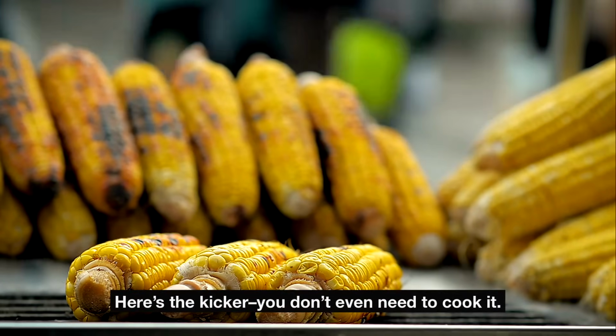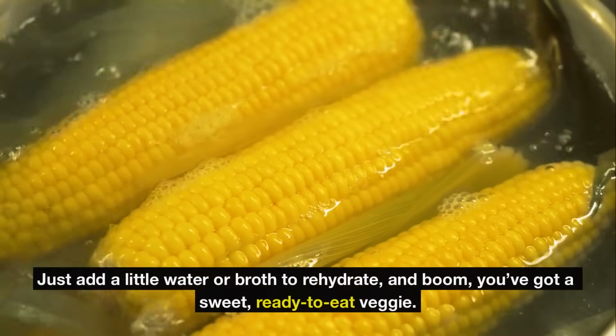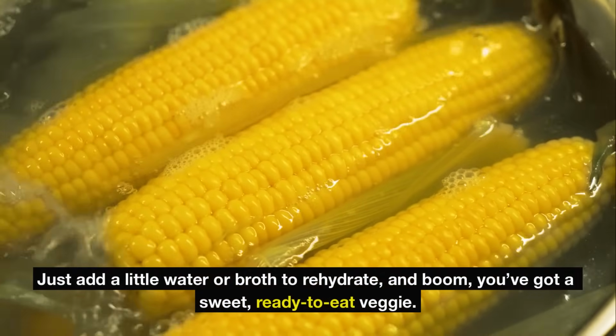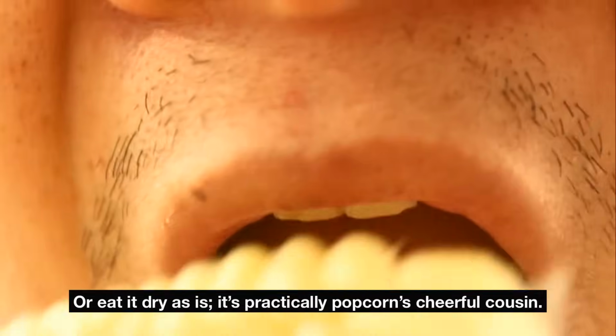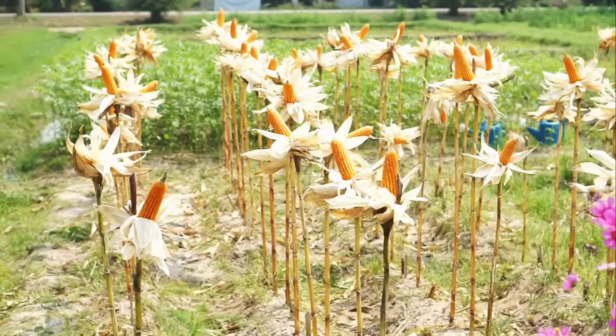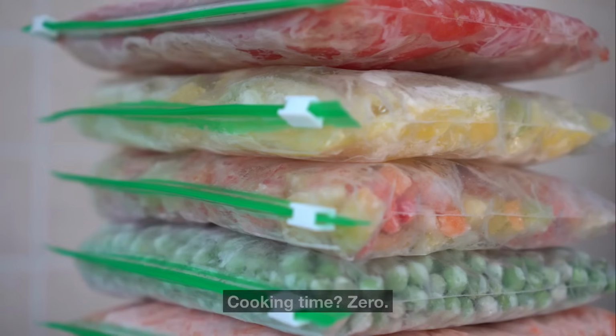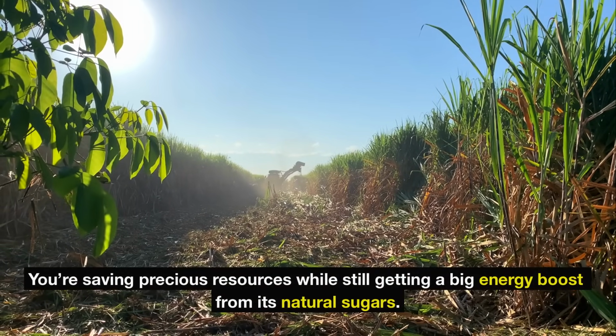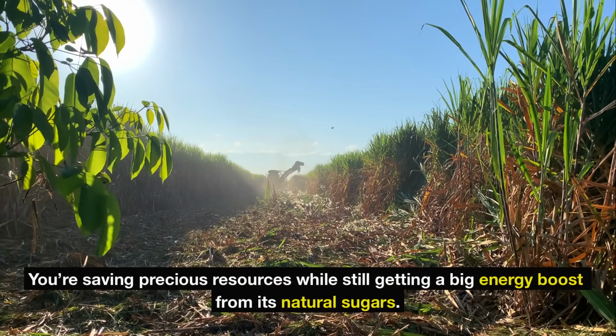Here's the kicker. You don't even need to cook it. Just add a little water or broth to rehydrate, and boom, you've got a sweet, ready-to-eat veggie. Or, eat it dry, as is. It's practically popcorn's cheerful cousin. Fuel shortage? No problem. Cooking time? Zero. You're saving precious resources while still getting a big energy boost from its natural sugars.